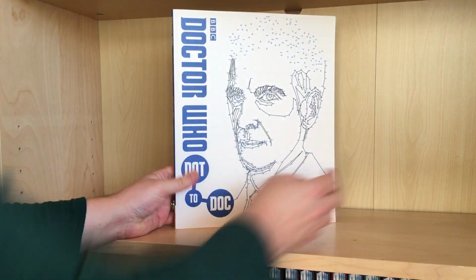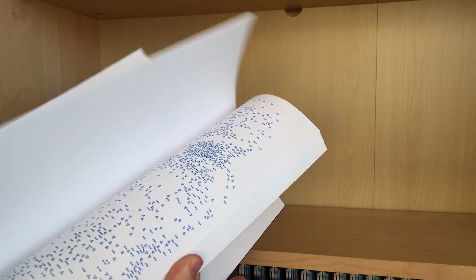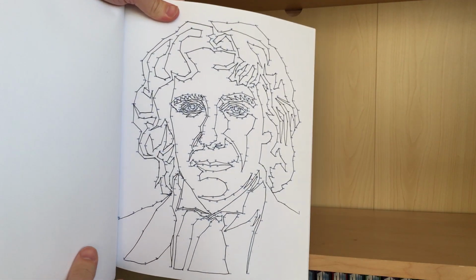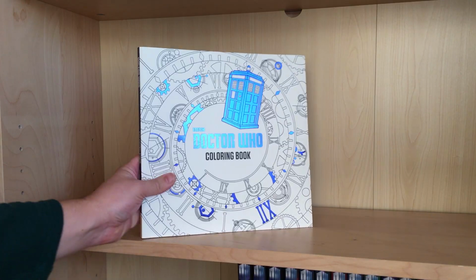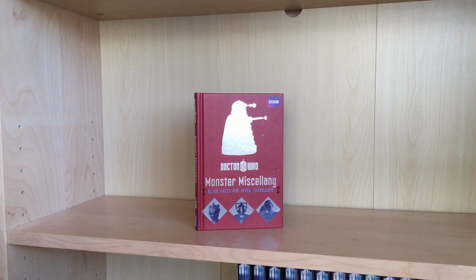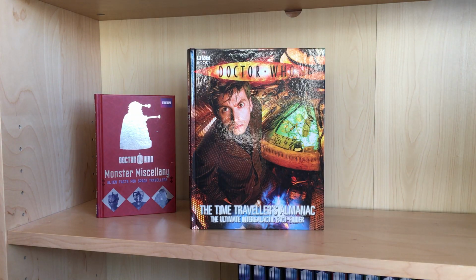I have a Doctor Who dot to dot book, of which I have completed a grand total of just 1 page, the 8th Doctor's face. And similarly, I haven't done much in my Doctor Who colouring book either. Some other random books I have, the Doctor Who Monster Miscellany and the Time Traveller's Almanac.